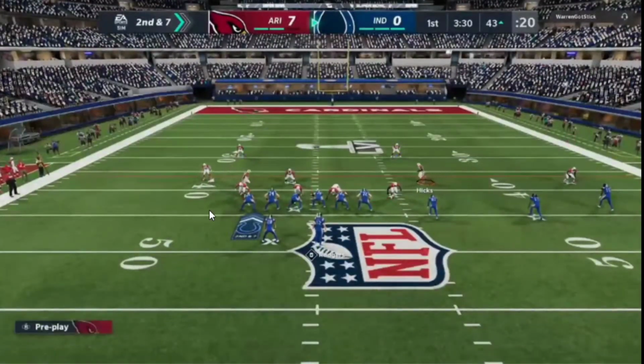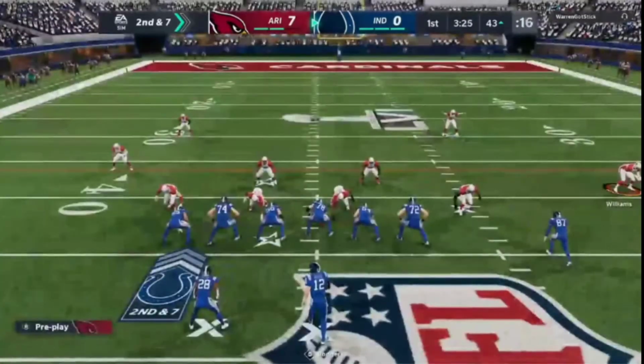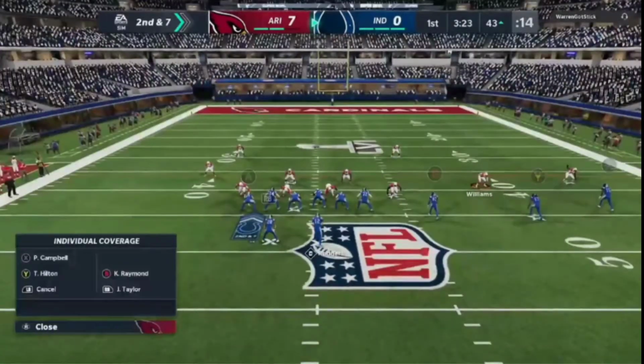Sure. Danny's, I don't know what he's doing here, but yeah, I'll run back just to try to get my guys to make the tackle and not give up a bigger play.